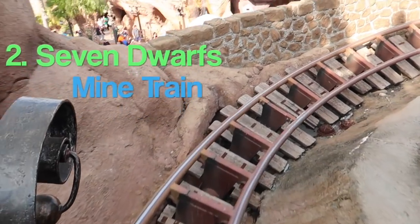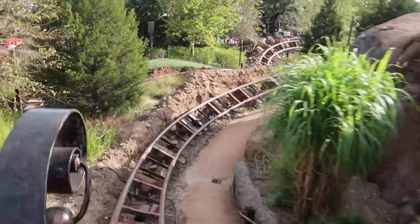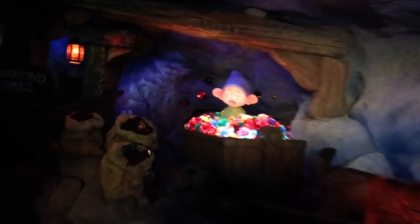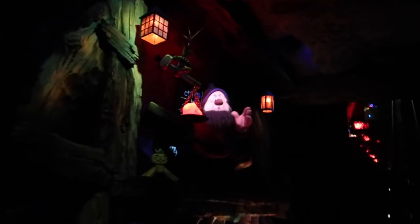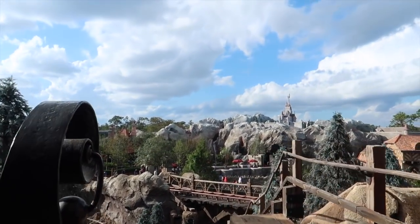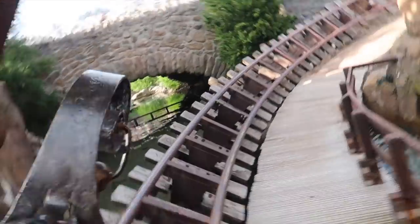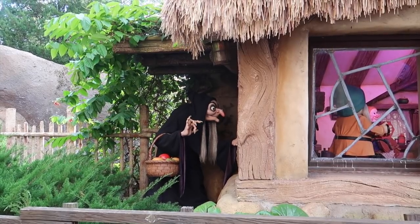Next up is Seven Dwarfs Mine Train over in the Magic Kingdom, and this ride is still one of the newer attractions in the Magic Kingdom, so it does tend to have long wait times for most of the day, so you will want to get a FastPass for it. It's really good fun. At one point you go inside the mine to see the dwarves, which is really fun. It's a very short ride, so if you are standing in line for 2 hours or something, it may feel like it's not worth it for such a short ride, so I would definitely try and pick up a FastPass for this one, but it's very good fun, and it's one that the whole family can enjoy.